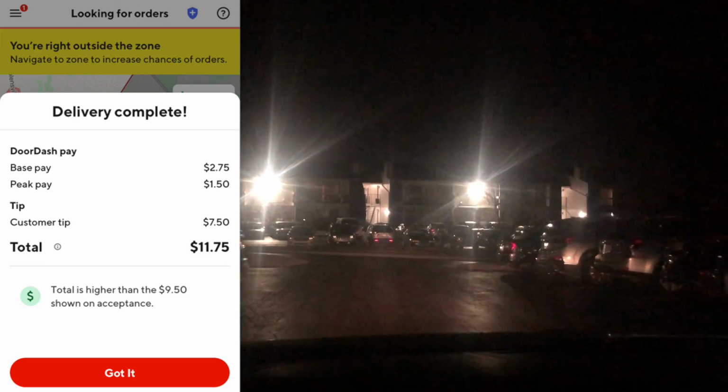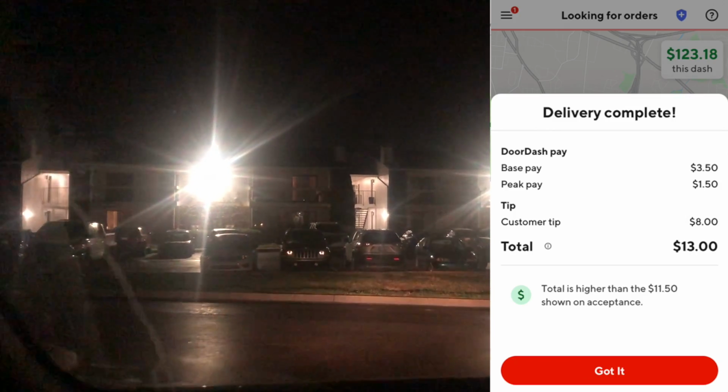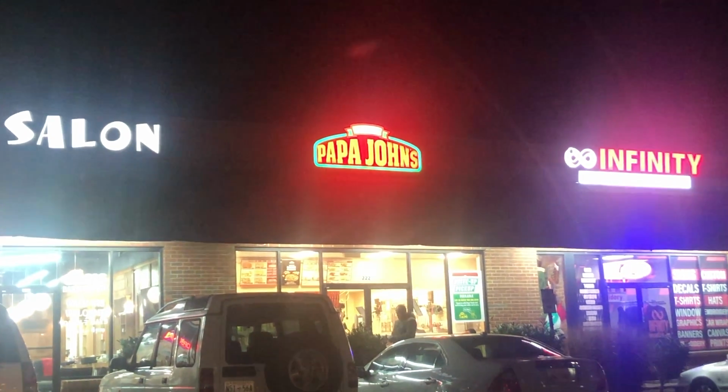That Chick-fil-A trip actually had a pretty hefty customer tip on it. Once again, that's a huge morale boost to us. And then I picked up a Zaxby's order, which looked pretty good up front and ended up being even better because it also had a massive customer tip. We love those. That kept us rolling well into the night. So I took a Papa John's order that looked like a winner as well.